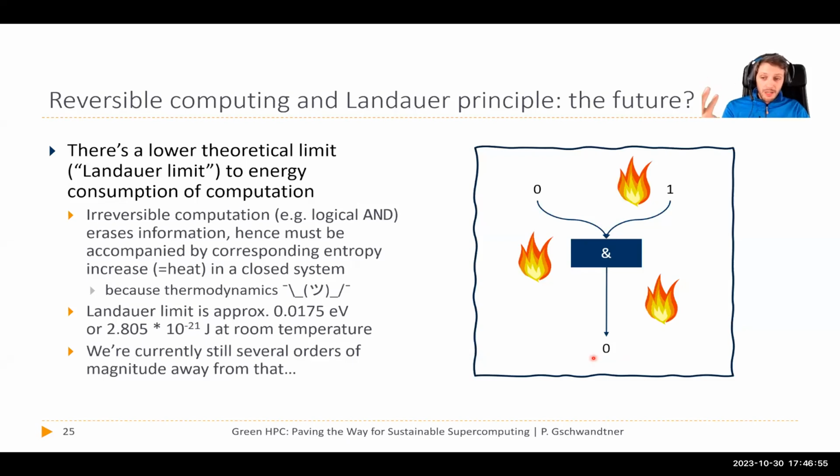Apparently, if we lose information, this must be accompanied by a corresponding increase in entropy and therefore an increase in heat in a closed system, because thermodynamics, apparently. This is pretty interesting because the Landauer limit has some specific number. Apparently, it's 0.0175 electron volts, or 10 to the power of minus 21 joules. So a really small number. And we are really several orders of magnitude away from that. We're really far away from that.